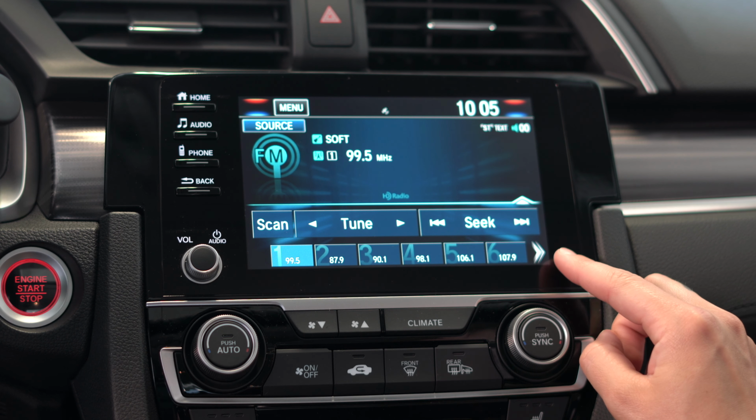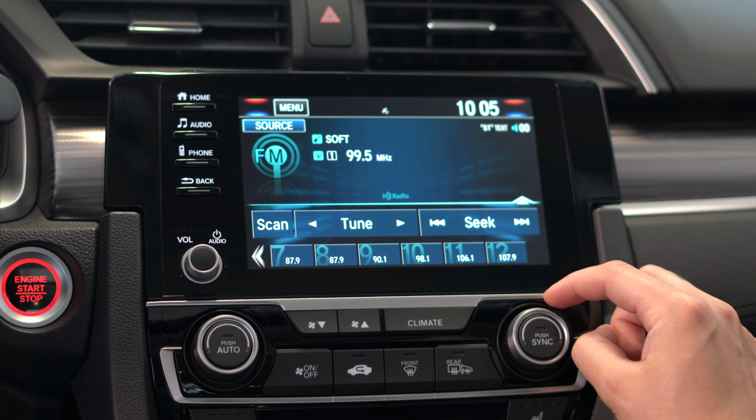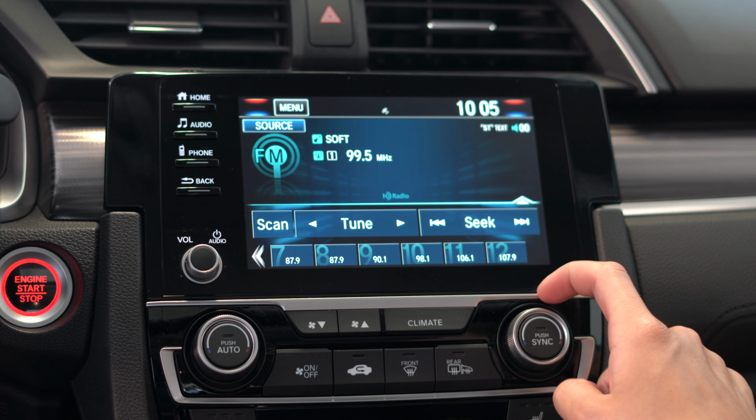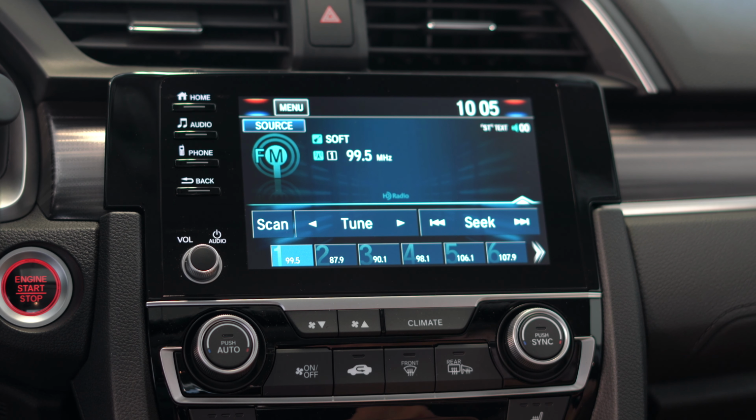By hitting the little white arrow on the right-hand side of number 6, you'll then have another 6 stations you can preset. That's 12 stations that you can set to any of the stations that you choose.